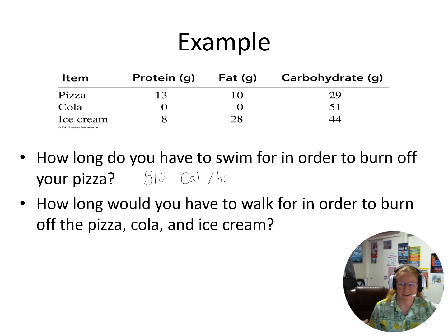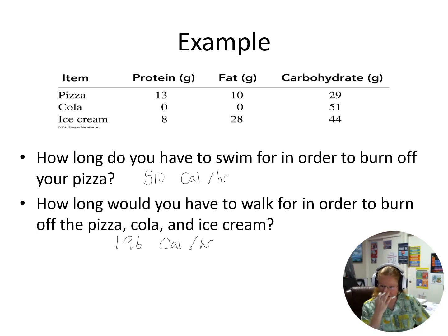Let's say, to think back to when we were all in lockdown for COVID and we couldn't really go anywhere, but we could take walks around our neighborhoods, or around the places that we lived. And so if you ate all of that during COVID, how long would you have to walk to burn all of that off? Walking burns an average of 196 calories per hour based on that previous chart. Okay, so I'm going to switch slides just so I have room to write.